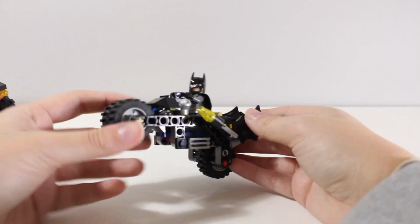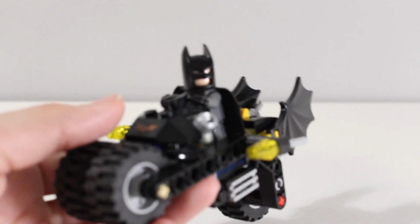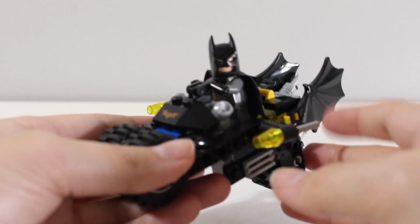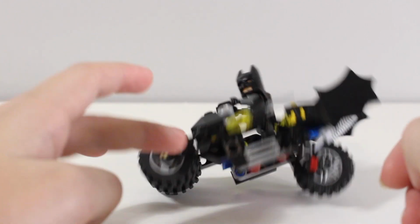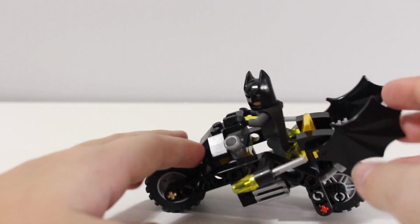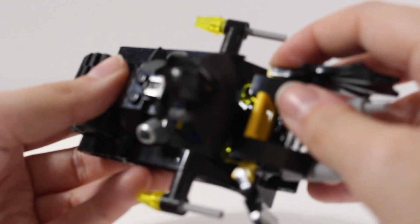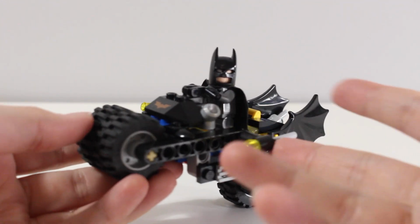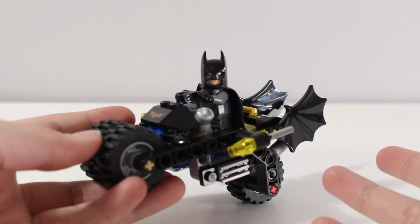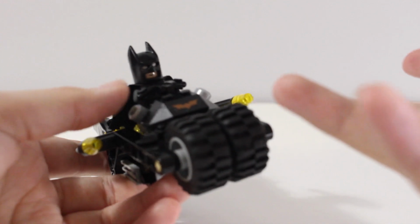He can crash into the bike, it rolls smoothly, it's very well balanced as well. Not that that's really something too many people probably care about, but yeah, it's a well balanced bike. Like, I don't feel like it's gonna fall over or that anything's gonna fall off. Maybe these Thestral wings, but I think that's purely because it's aged and the clips aren't as tight anymore. So overall, the bike is good. It's just definitely not my favorite part. I just don't think anyone would look at this set and buy it for the Batcycle.